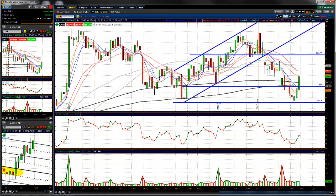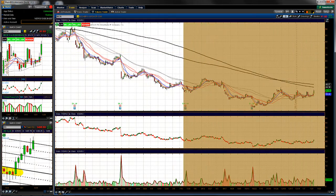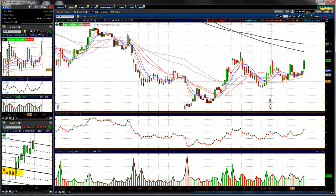It's up 3 days in a row, though, so remember that. 3 consecutive higher closes as well. Take a look at Deckers. Deckers now looks like it could have some juice, with a nice little kind of sideways action going on here. And holding above 42, this thing can maybe go up to 44 to test these 200-day moving averages. That looks pretty good.